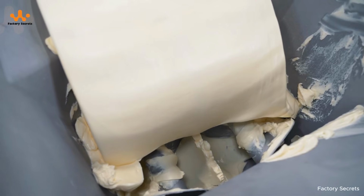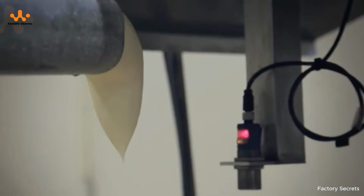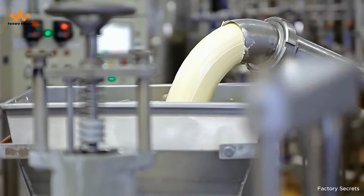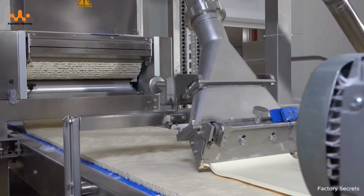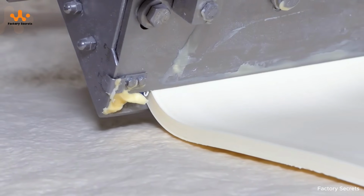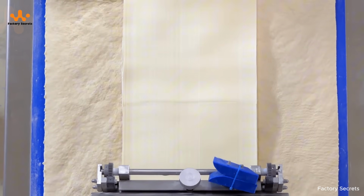This process gently warms the butter to the ideal temperature, making it easy to roll into thin, even layers. Then, the smooth butter sheets are placed directly between the layers of dough, with the edges of the dough folded over to enclose the butter.